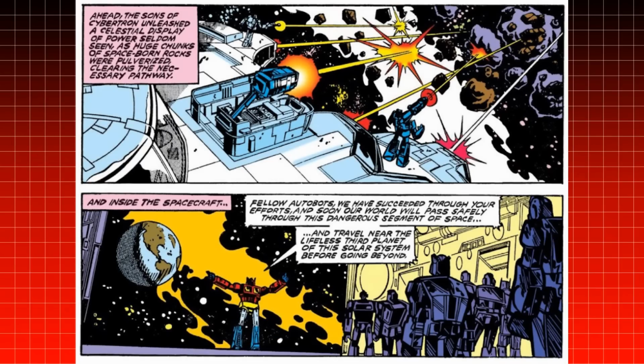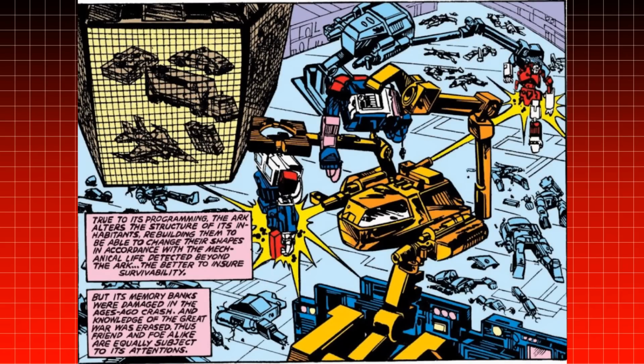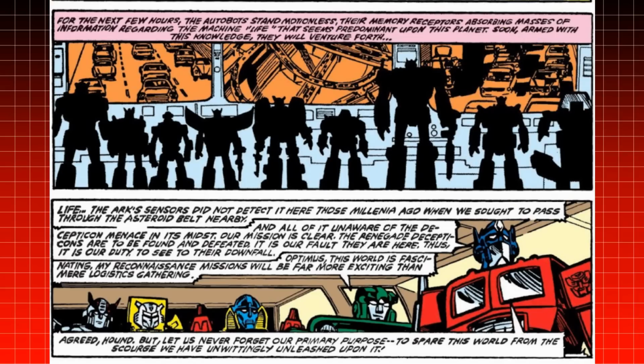First appearing in the Marvel Comics, Hound was one of the many Autobots aboard the Ark when it crash-landed on Earth 4 million years ago. Reawakening in the then-present day of 1984, Hound was very eager to use his high-tech scanners to sniff out Decepticons, and thought recon missions would be more exciting than mere logistics gathering.